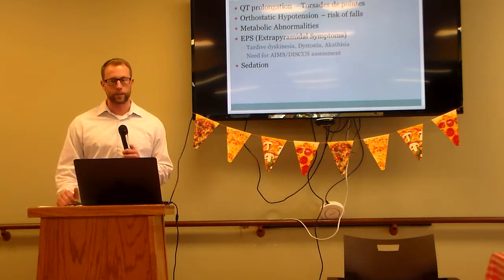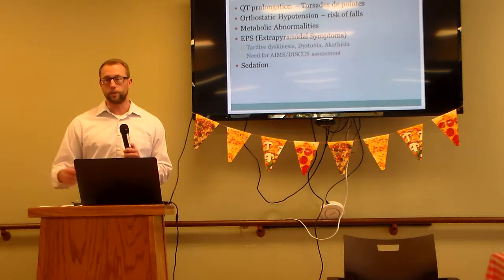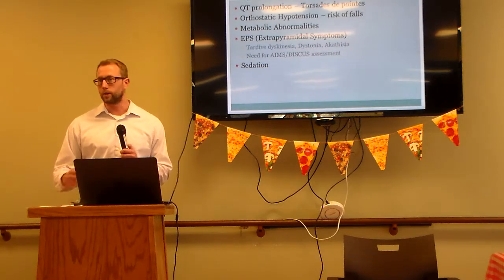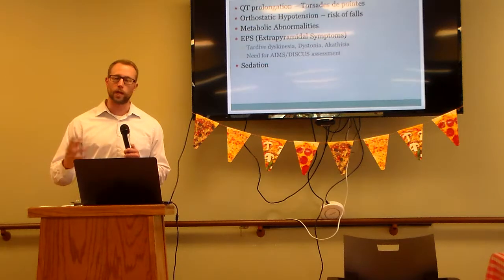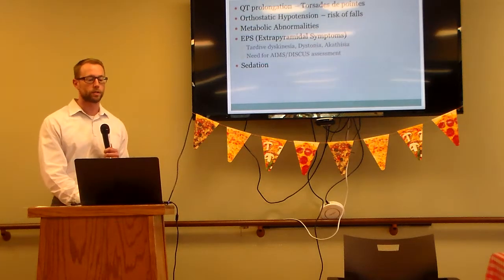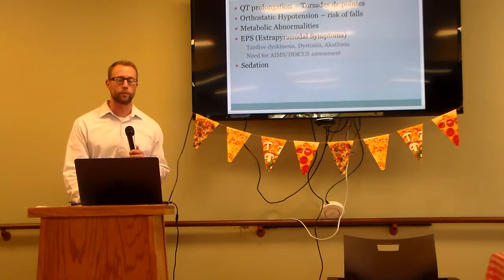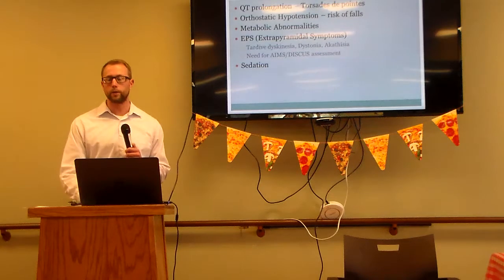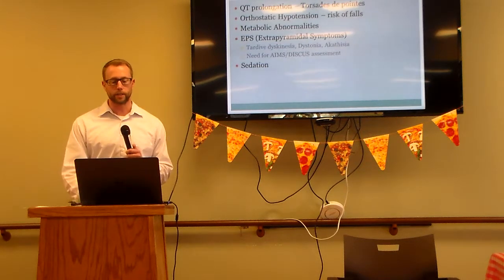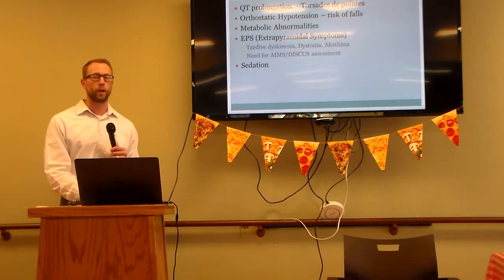QT prolongation, you guys know what torsades is. It's a lethal ventricular tachycardia that you can get. There's a black box warning on it. Very serious, always something to be concerned about when utilizing any antipsychotic in residents. Orthostatic hypotension, the reason why that's important is the increased risk of falls with the population we have. Falls has to be one of the biggest things that we're always concerned about. And metabolic abnormalities.